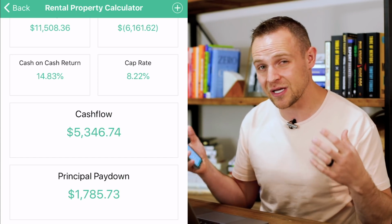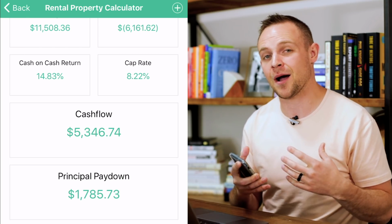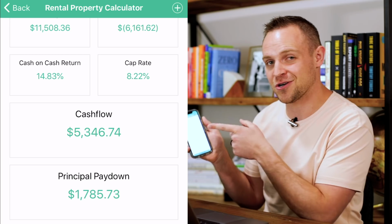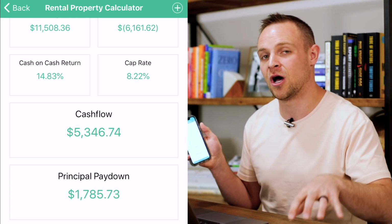The reason I don't like looking at the cap rate is all of my properties I'm purchasing with a loan. So I want to see what my cash on cash return is because that's my real return on my money.